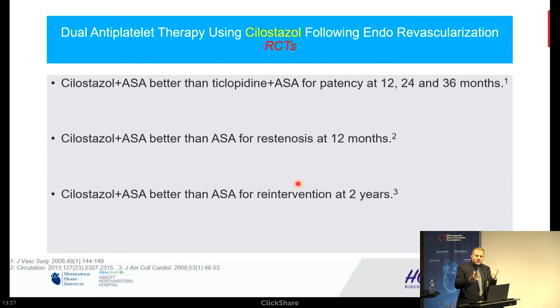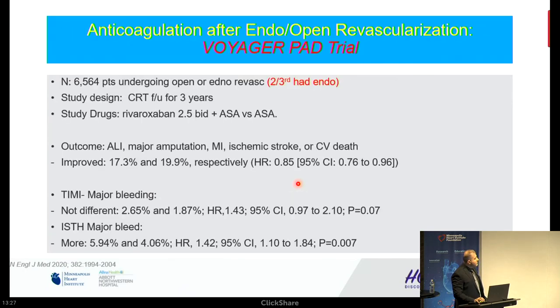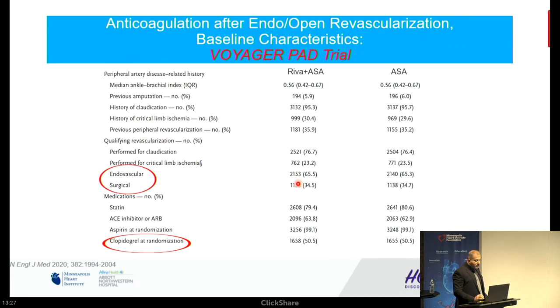So you might consider using cilostazol, really interestingly, not just to improve claudication that we've used for years, but also to show significant reduction of stent outcome or endovascular outcome as well. Going back to the Voyager trial, because two-thirds of the patients that enrolled in the Voyager PAD trial had endovascular intervention, so 65%. And only one-third had surgical intervention.